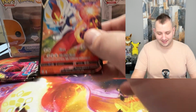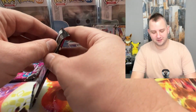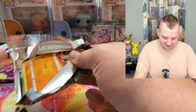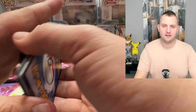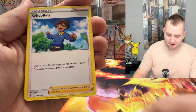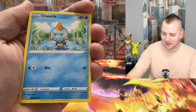So, is it just luck? Is it my new haircut without the beard? Who knows? But my goodness. Yes. These are the days when Pokemon is too fun. Too fun. Absolutely insane. I don't even know what to say anymore.